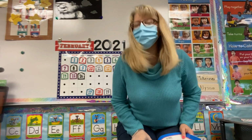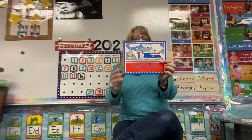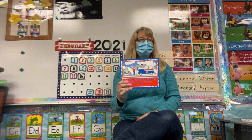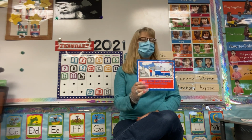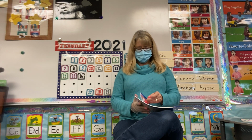Okay, so for our story today, we're going to read about the post office, mail, and how it moves. You guys remember, keep checking your mailboxes for a red envelope. You might look for your name. You're going to get something special in the mail. Well, let's see how the mail works so you know what's happening.